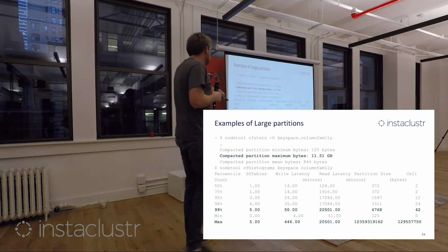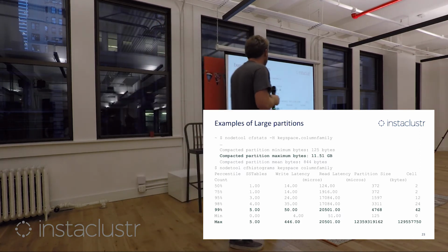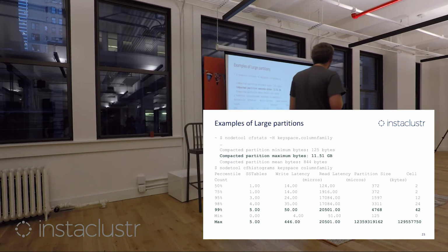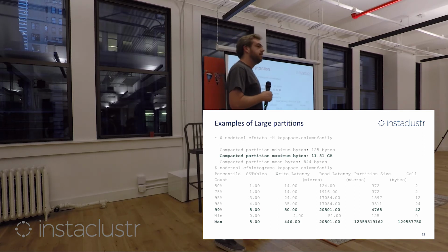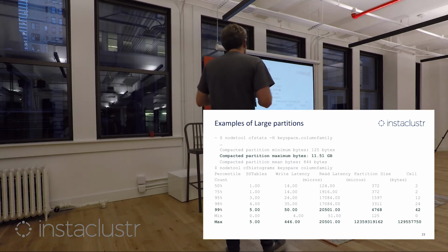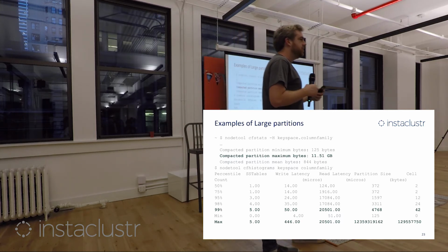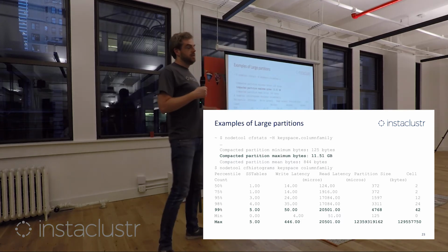So we can see here on your P99 that your read latency is around 20 milliseconds, and the partition size is quite large for the P99. But the largest partition it's seeing is, what, 11 gig. That's huge. And that can quite easily end up causing very long garbage collection pauses, and that impacts the latency that your other customers are seeing as well.